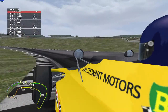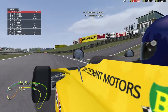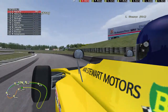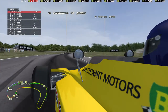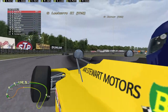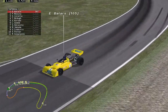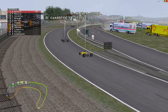I will actually pull up corner names, because that is something that is going to elude me. Indeed, the pits are now closed. We now have a closed pit lane, so if you wreck, you will be getting a pit lane start here. Everyone now has 2 minutes to get back on the grid.